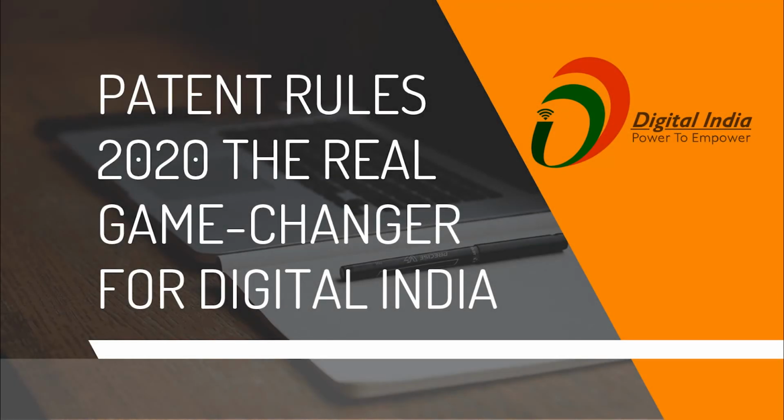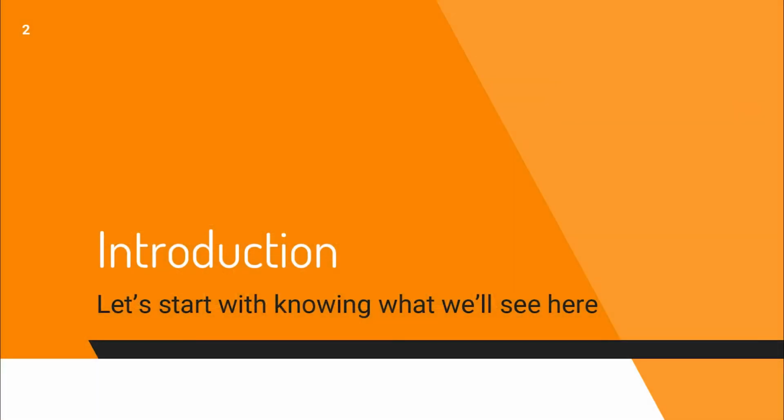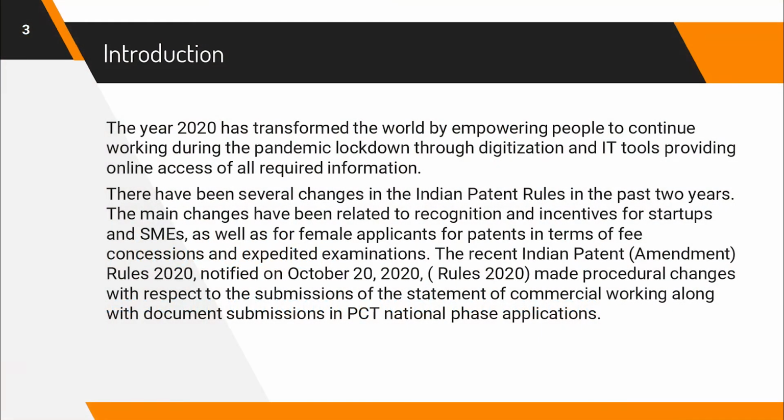Today's topic is Patent Rules 2020, the real game changer for digital India. The introduction. Let us start with knowing what we'll see here. The year 2020 has transformed the world by empowering people to continue working during the pandemic lockdown through digitization and IT tools providing online access of all required information.